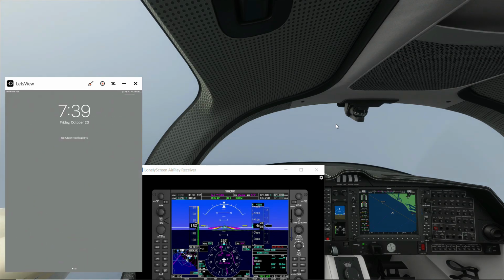Hotel Alpha Delta Alpha India, turn left heading 270, join Victor 21. Left heading 270, join Victor 21, Hotel Alpha Delta Alpha India. Number 0 Alpha Victor, turn right heading 050. Turn right heading 050, 0 Alpha Victor.